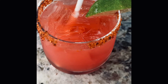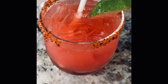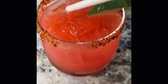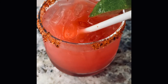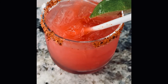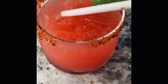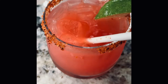So the drink with the Tajin combined is a total game changer. So you get that tanginess of the Tajin and the watermelon, and it's super refreshing. This is like the perfect summer drink too, but perfect year round also. But yeah, pretty strong. So it seems like the bartender here tonight is making the drinks on the stronger side, which is good. That's how I like it.